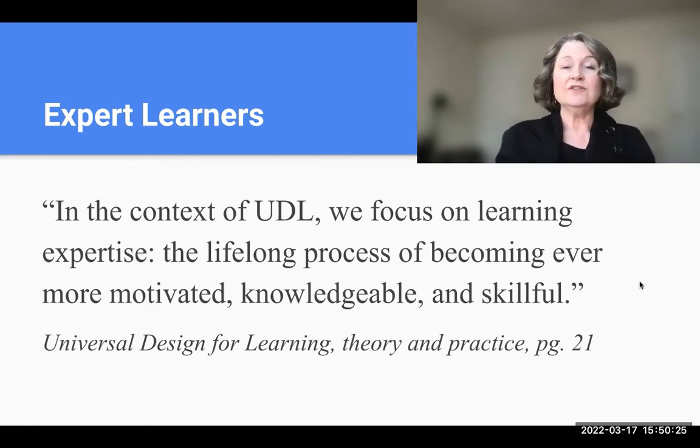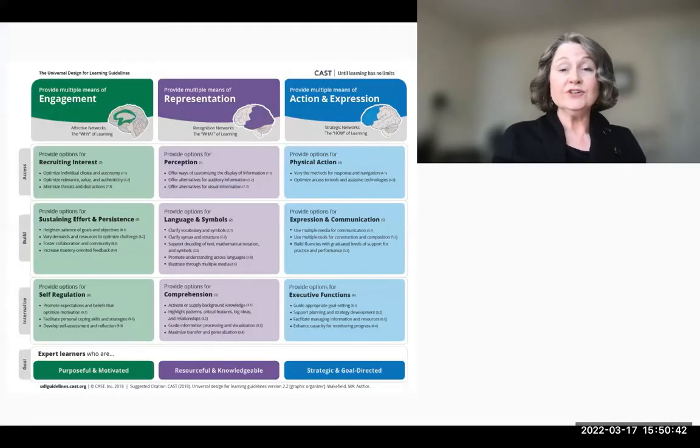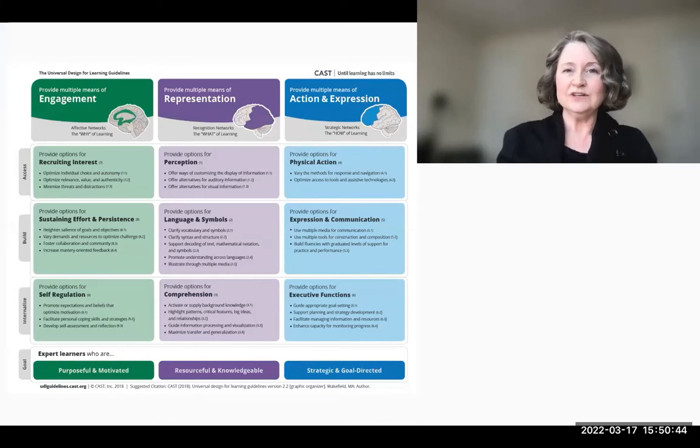And within the context of UDL, we focus on learning expertise, the lifelong process of becoming more motivated, knowledgeable, and skillful. And I think this really encapsulates what we want to really focus in with our students if we're going to pull them on board and have them understand the framework and what it means to have these 6 characteristics of an expert learner. Some of you may be very new or newer to the UDL framework.